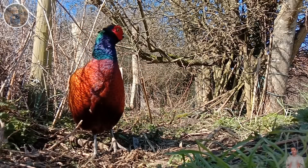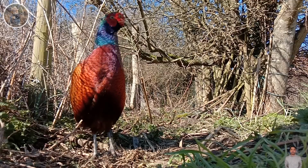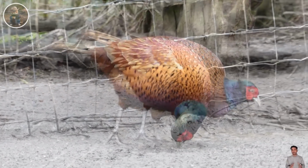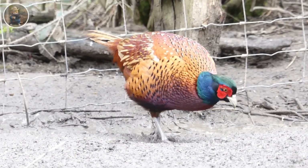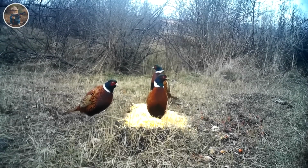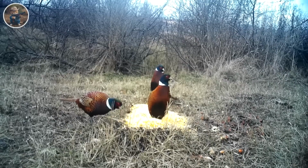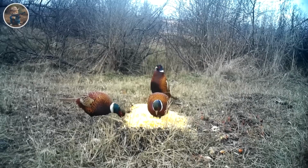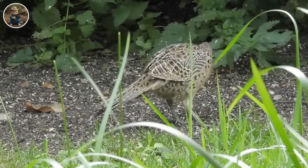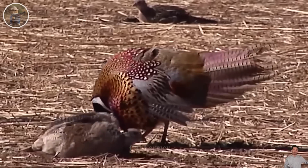The pheasant is an omnivorous bird that can attack many important crops such as wheat, corn, peanuts, and vegetables, causing significant damage to the agricultural industry and sometimes increasing costs for farmers. Billions of dollars are lost every year due to pheasant, so farmers are facing many problems.